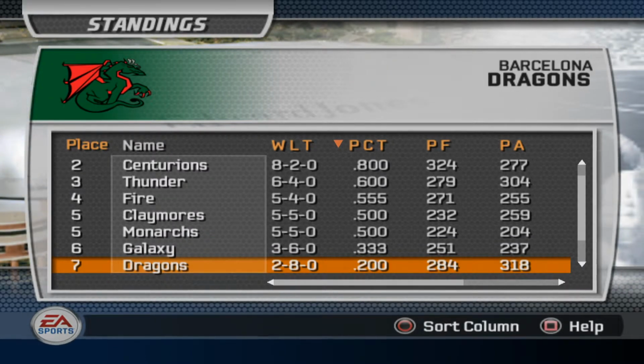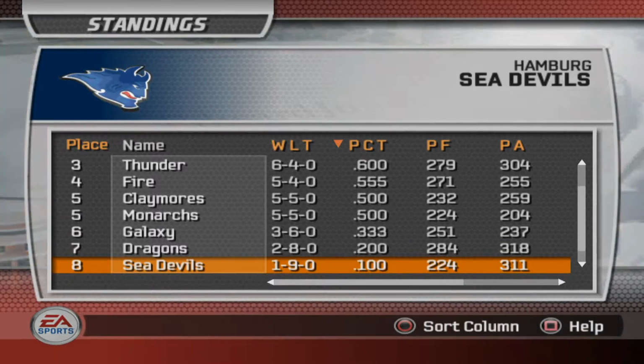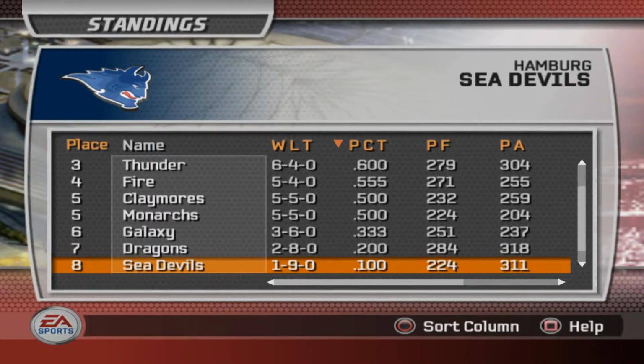Barcelona Dragons, another disappointing loss. They just couldn't finish the game and they go 2-8. And the Hamburg Sea Devils, just one foot out the door here. They still have a sliver of a chance to make it to the playoffs here, but they got to win out here with the next 6 weeks.